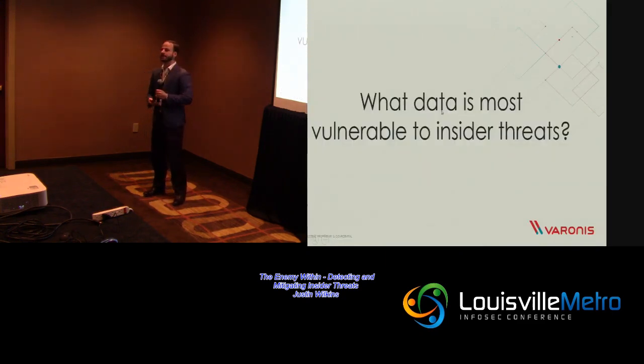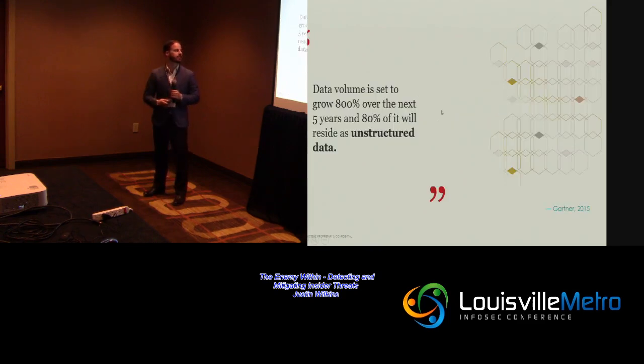So what data is most vulnerable to insider threats, to ransomware attacks? This is that unstructured data. And the reason why is because, number one, it's easy to encrypt. It has access to, it contains a lot of an organization's most critical assets, and it's growing exponentially. Within the next 5 years, 80% of the data growth will be in the unstructured data realm. So this isn't data stored in Oracle, SQL, ERP platforms. This is data stored on file servers, SharePoint, Exchange.